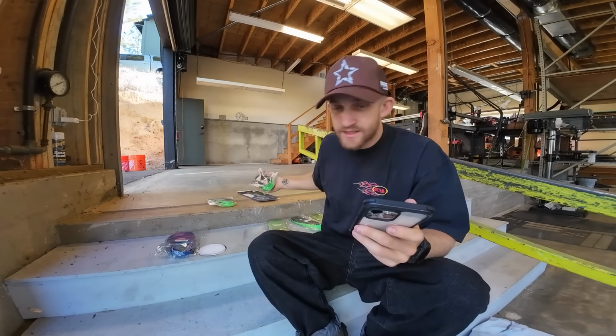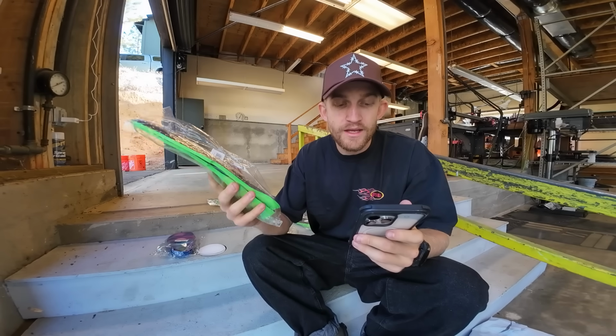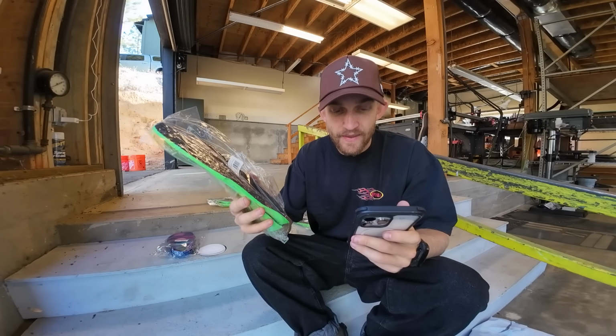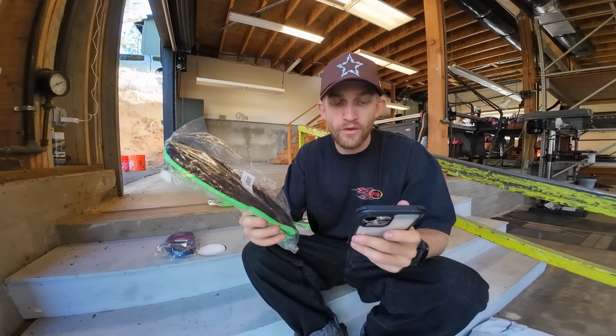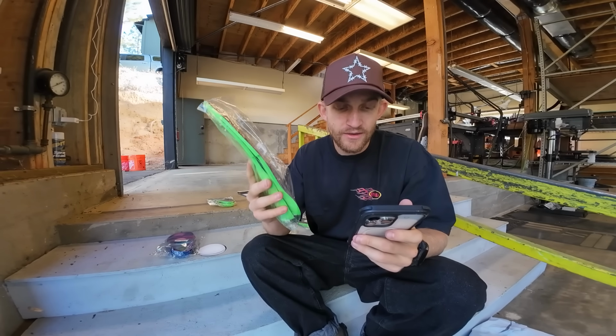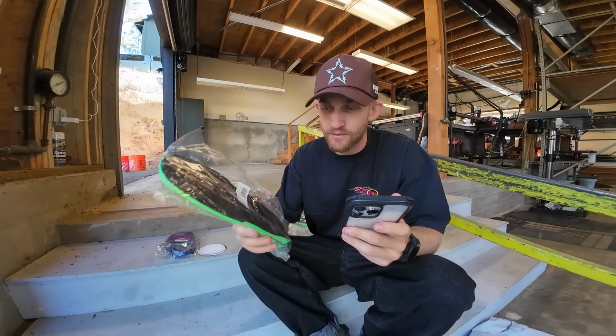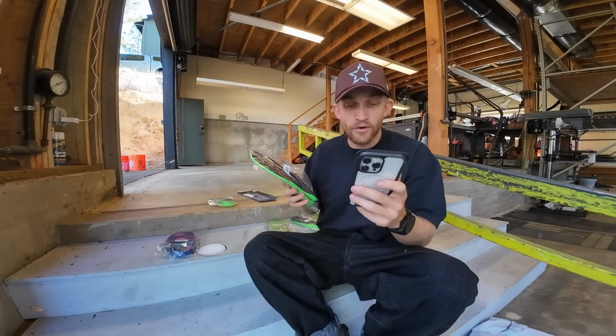So they gotta be trimmed to size, which we'll do, and then put in the oven at 250 degrees for 8 minutes, and then you put them in your shoes and walk around with them for 5 minutes. This allows the insole to form to the custom arch of your foot, so you have full support throughout. Okay, we got our work cut out for us.